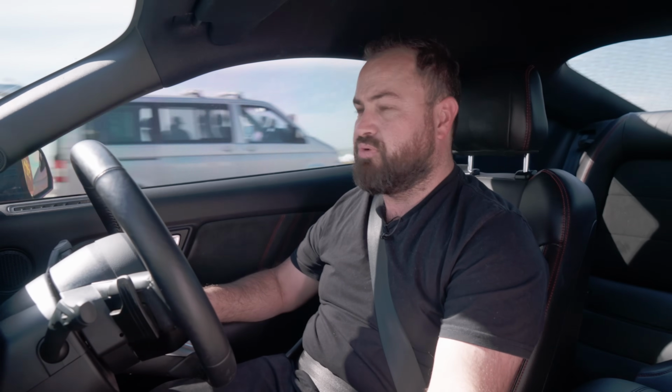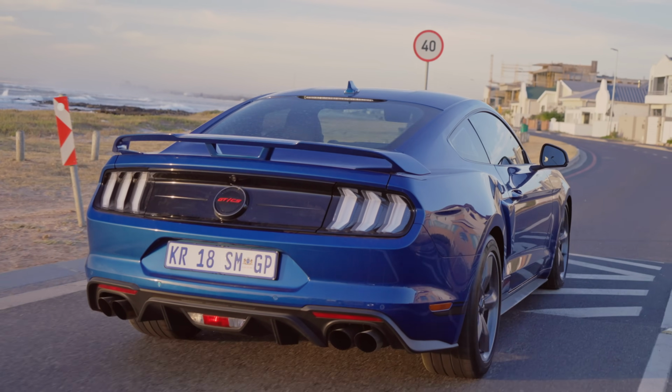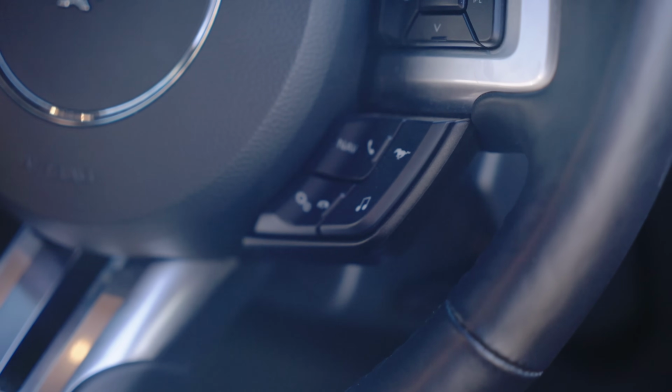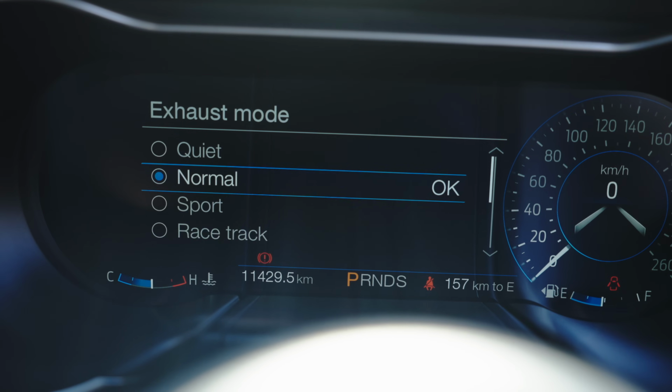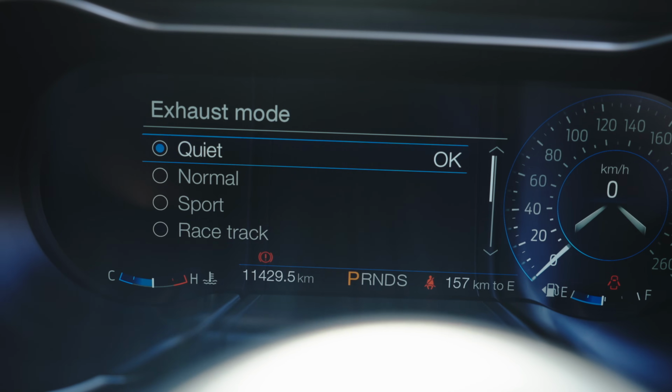Actually, I'm quite surprised that that button's actually there. What I find more interesting than all the drive modes is the active exhaust. So you hit the running horse button, the striding pony, I just made that up, I don't know what it's called, but you press that button on the steering wheel, you get a couple of little gauges and track apps in front of you. One of them is exhaust mode. You get 4 modes: quiet, normal, sport, and racetrack.